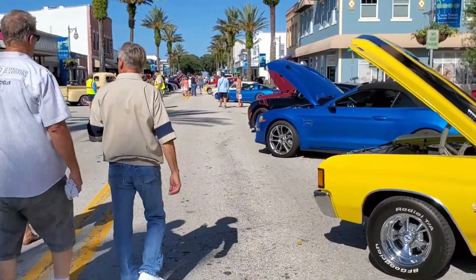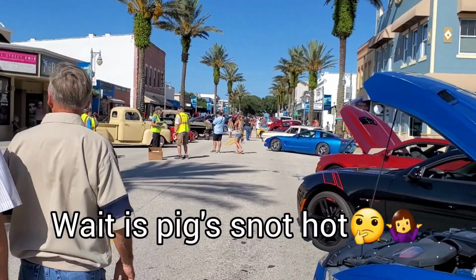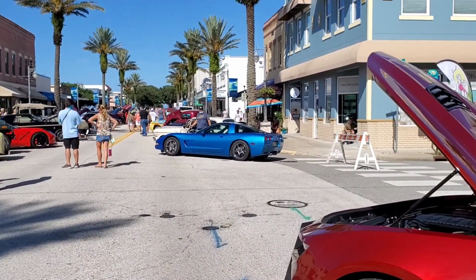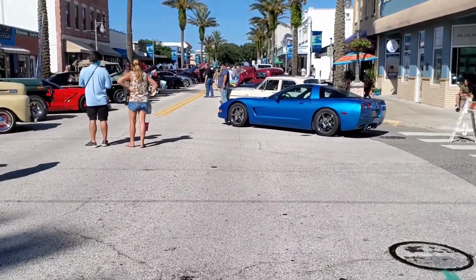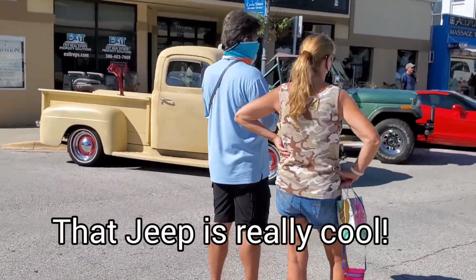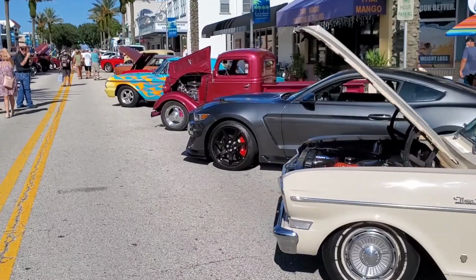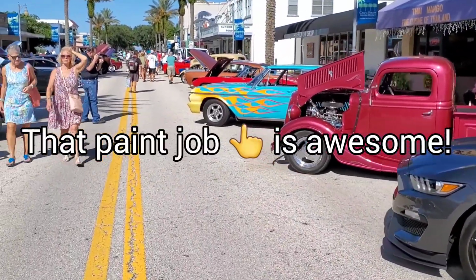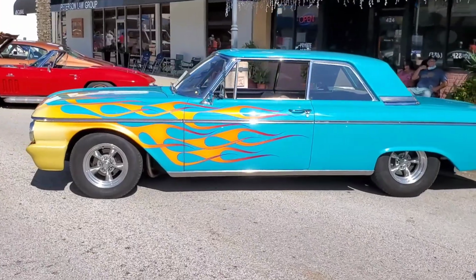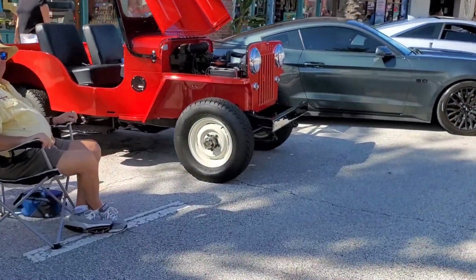No idea how far down we're gonna have to meander before we get to water, but it is hot today. You're gonna waste that much gas driving back and forth to work. So we said the next retirement. Oh, that's a cool truck. That would be fun to have. Throw a paddleboard in the back. That's a pretty cool paint job on that one right there. That's awesome. Cool car. Oh, that's cool. That is cool.